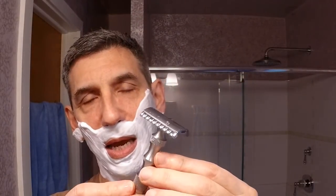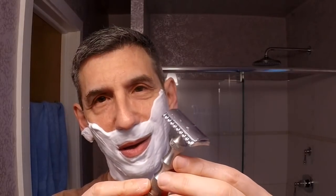I have to say though, that this is an efficient razor that I just don't really enjoy using. I don't really know how else to put it. It is efficient, but I just do not find it comfortable. It does the job. But I just don't like how it feels when I shave with it.